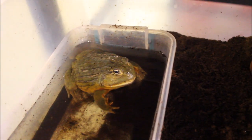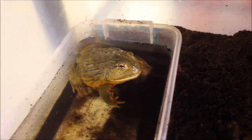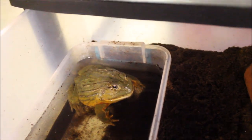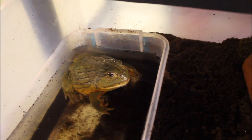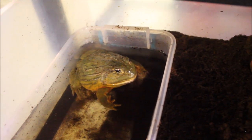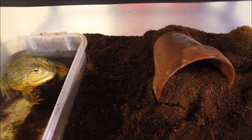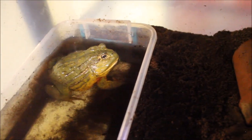It did get a bit active before its death, like it was moving around a lot more often than I would have suspected from an African bullfrog, but you know, for all I knew, it was in breeding mode or something. The setup was exactly the same as this. In fact, it was directly underneath this bullfrog, and I mean, as you can see, this one's doing fine.